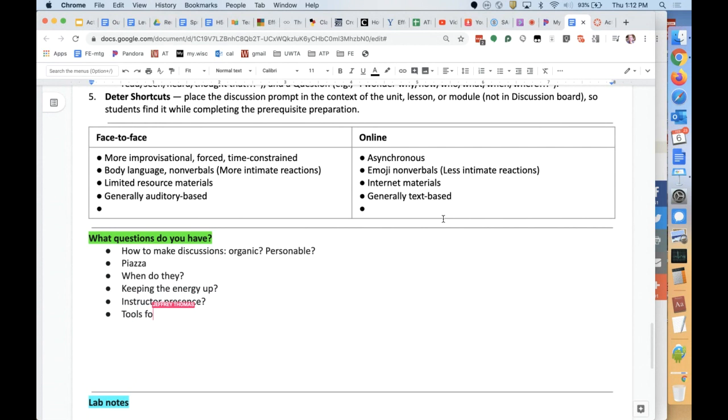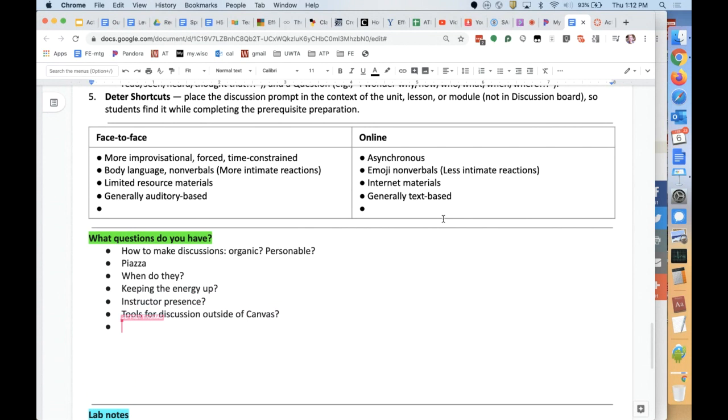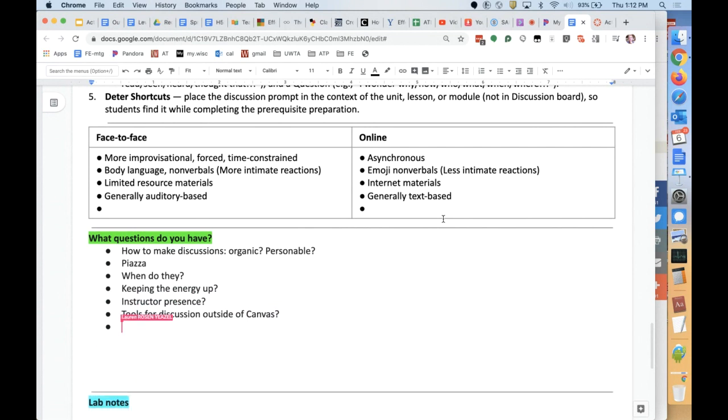Very good. Jamie? Hi, I'm Jamie. I am a PhD student in the School of Social Work. I also teach as part of an online master's program in palliative care specifically for the University of Maryland. I guess my biggest question is, how do you effectively provide feedback in an online discussion forum because tone is not there?